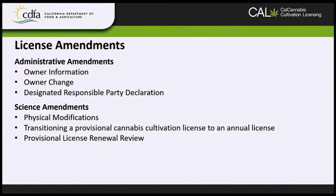We will be handing out a lot more information on this process, so stay tuned. You should be receiving specific emails that will detail this process and what it is that you need to provide to CalCannabis in order for you to either transition or renew.